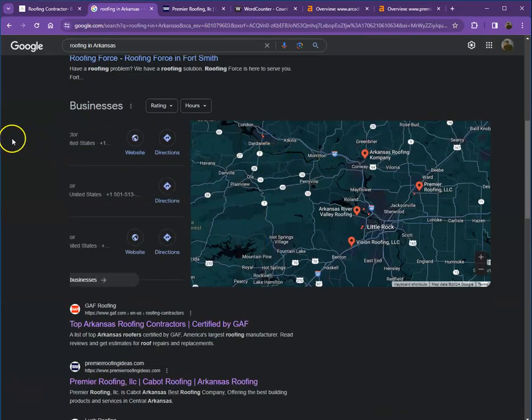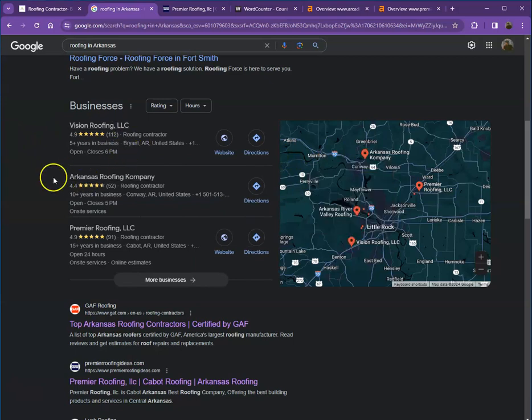This is what we call the map pack. This is something you really would like to be on, since this usually generates a lot of traffic and they're easier to find. One way for you to be here is to have a Google My Business profile, wherein you'll enter as much information as you can, like the company name, phone number, email, company address, hours of operation, photos, and so on. In addition, if you put the same information in as many directories as you can, like Yelp, Yellow Pages, Angie.com, and so on, that will really help you appear in the map pack.